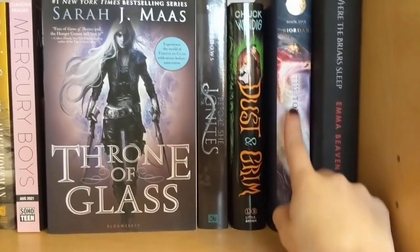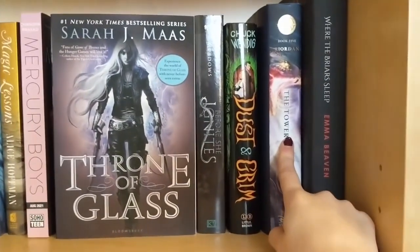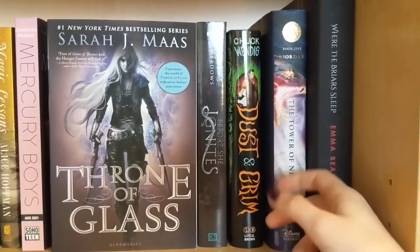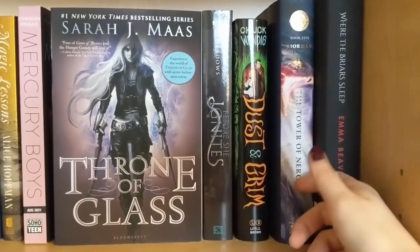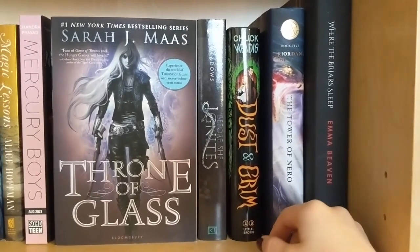The Tower of Nero. This is book 5. I don't have any of the other books in the series, and I haven't read any of the other books in the series. I bought it because I know eventually I'm going to want to own the series and read it all, and it was a good price and in good condition, so I kind of just took advantage of the opportunity.